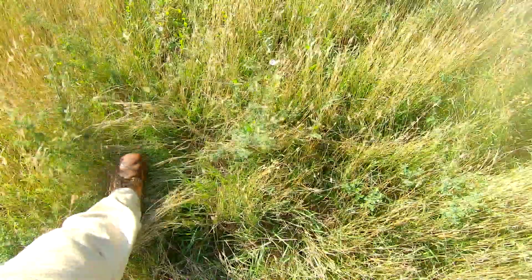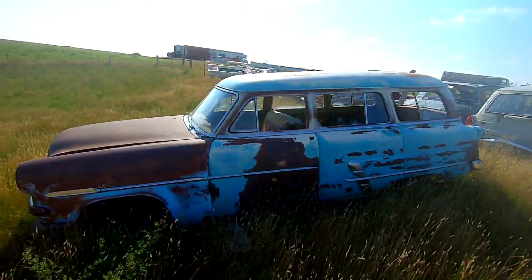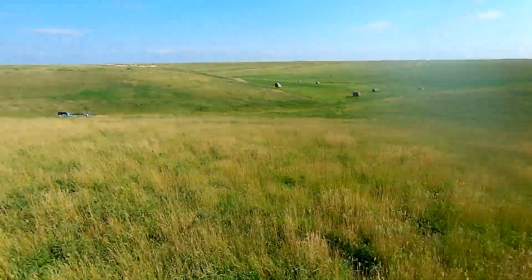God, that hit me in the leg. I thought it was a snake. Scared the bejeebus out of me. Thank God it was not a snake though.